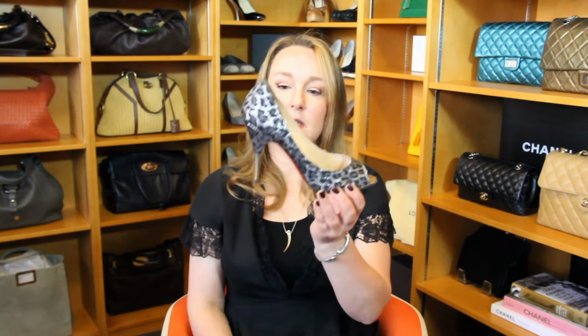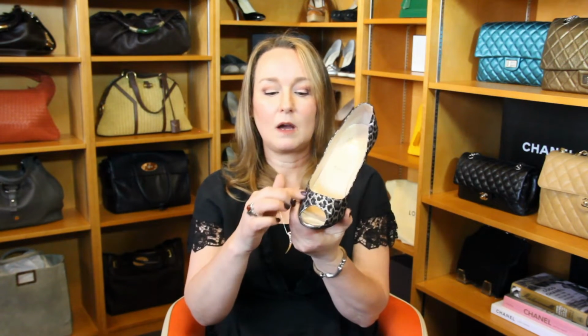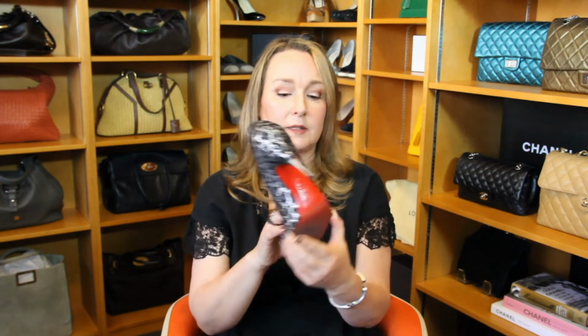Here it is. It is a peep toe pump, and it is in this metallic leopard fabric. It is leather lined, so there's leather on the inside, and then the fabric comes down, and then this is metal. And there's something about the way that this one fits me that is just very comfortable. And it's never happened again with a Louboutin shoe.